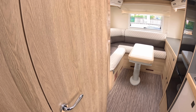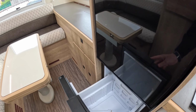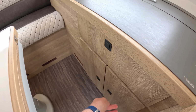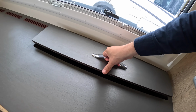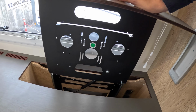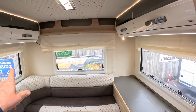Back a bit further, we've got the fridge on this side. Freezer is underneath, like so. And there's storage then in places like this. And underneath it's like a bit of a sideboard, but also in here is this. And that is designed for television. So it can sit on there, and when you're not using it, slide out of the way. Opening windows with blinds and bug screens again, all the way around.